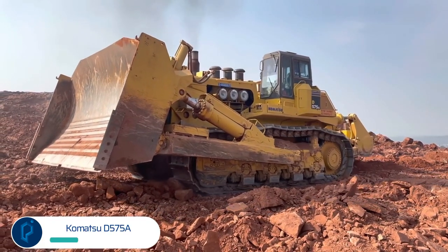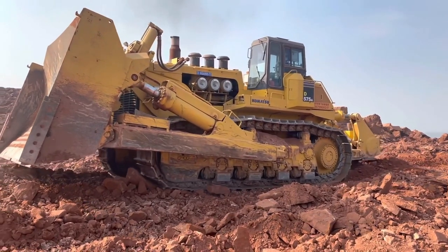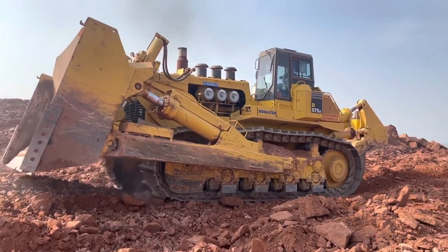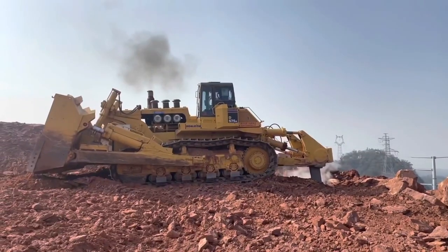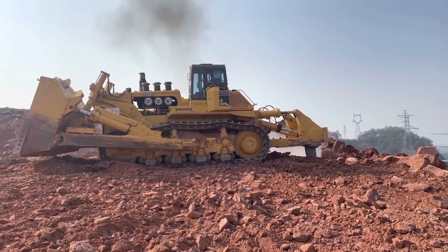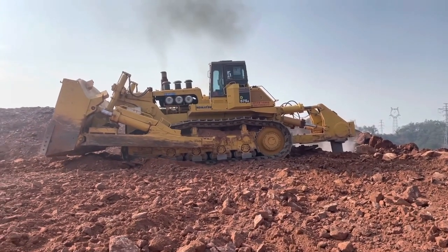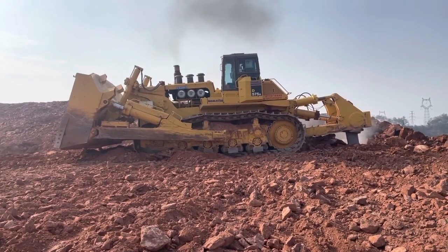The Komatsu D575A Superdozer is the largest bulldozer on the planet and has been in production since 1991. This monster digger stands at 16 feet tall, 38 feet long and 24 feet wide. It boasts a 12-cylinder turbocharged diesel engine putting out 1,150 horsepower and is capable of shifting 96 cubic meters of material in a single pass. Certainly one impressive earth-moving machine.